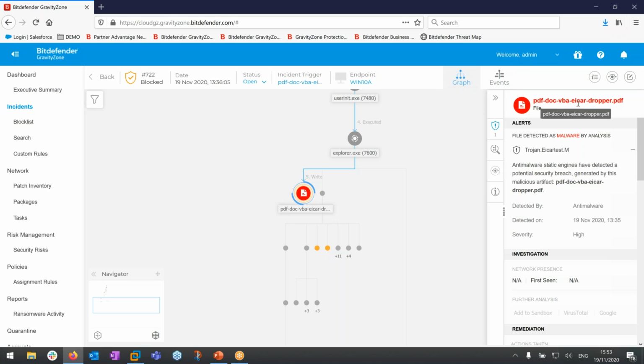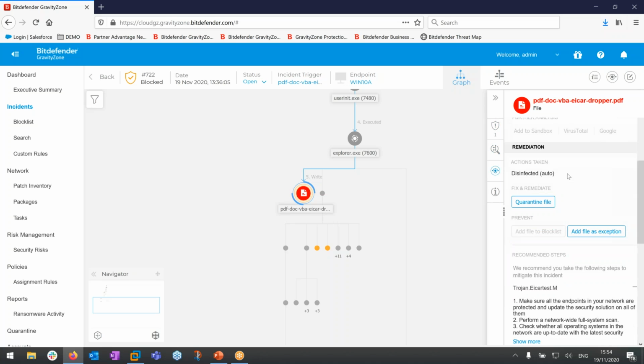And as you can see from the title here, it's a bit of pseudo malware that's trying to drop iCar onto the system. And you can see down here what's gone on. We have disinfected this file, because that's what I had in my anti-malware policy. If it finds anything bad, it's going to disinfect it. That was my choice. You could clearly delete it or quarantine it immediately. But as you can see from here, you can now quarantine that file if you want to take that further action.